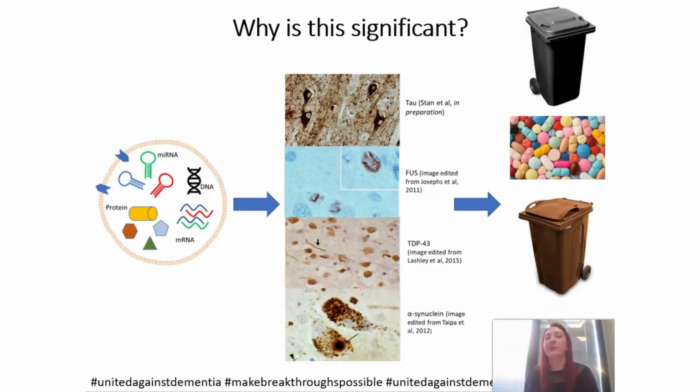Why is this important though? I've mentioned these EVs contain information. They contain some of our key pathogenic proteins. They've already been detected. And we also know that they contain the microRNAs. And all this could shed light on the abnormal accumulation of protein. And we know that the early diagnosis of dementia is really, really challenging. And this means it's difficult to get people in the right arm of the clinical trials to know what kind of medications are going to be useful in inhibiting that protein accumulation or clearing that protein accumulation.